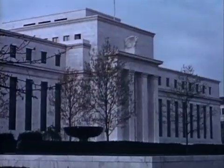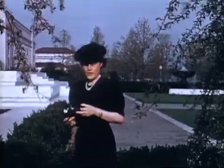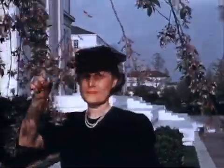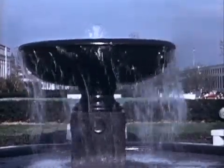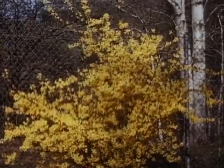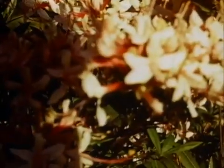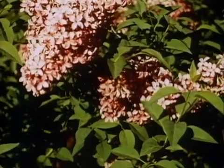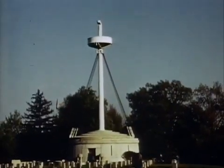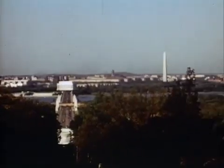Oh, those handsome buildings, the Federal Reserve. And there's Ivo Sparkman, Mrs. John Sparkman of Alabama, in front of the Federal Reserve building by the fountain, which always looks so cool in the summertime. There's the Public Health Building, the forsythia, first sign of spring. I used to wear an updo quite a lot then. And this lilac was in my own backyard. And this is a scene, 2 scenes, up in the Arlington Cemetery. That most dramatic spot in all the town.